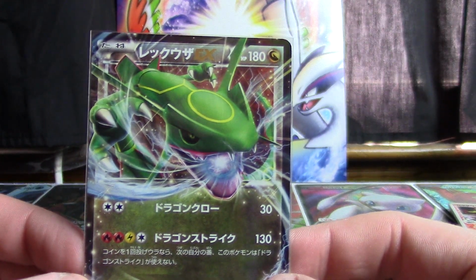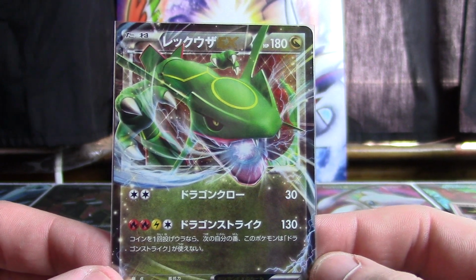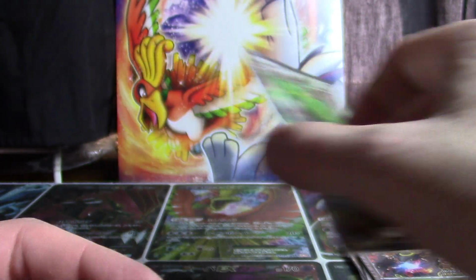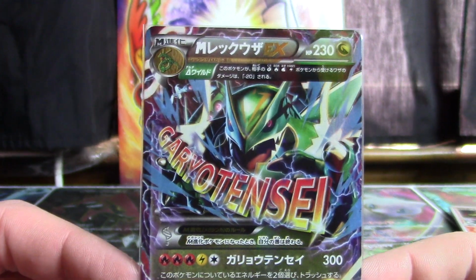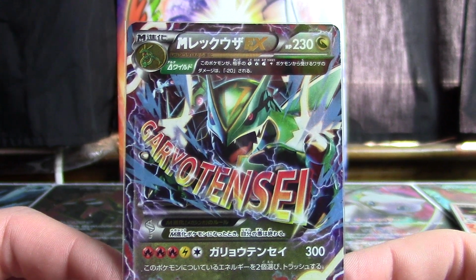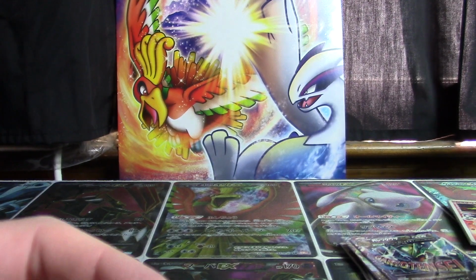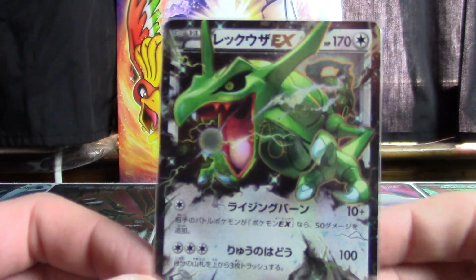Now we've got Rayquaza EX Dragon type moving into the 6th generation. This is from that Rayquaza deck that got released during Wild Blaze. And there's your Mega Rayquaza EX, again, Dragon type. Before the colorless Rayquaza reared its crazy, powerful head, which it's about to do right now because we're getting into Emerald Break. And you know that means 4 more of this mon.